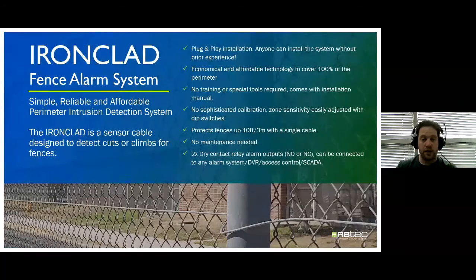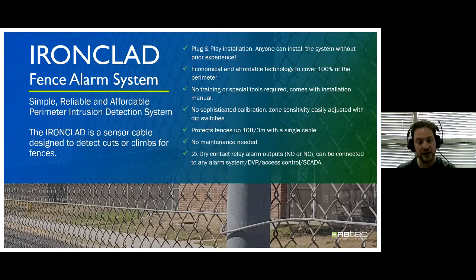The product that we're going to talk about today is the IRONCLAD, and the IRONCLAD, we call it a fence alarm system. The reason that we call it a fence alarm system is because this system is designed to be simply an alarm system that you add to fences. It's not a sophisticated perimeter security system that needs to be monitored with a general command and control or software or map. This system in most cases is designed to detect the cutting and be connected to an alarm system, directly to the camera system.